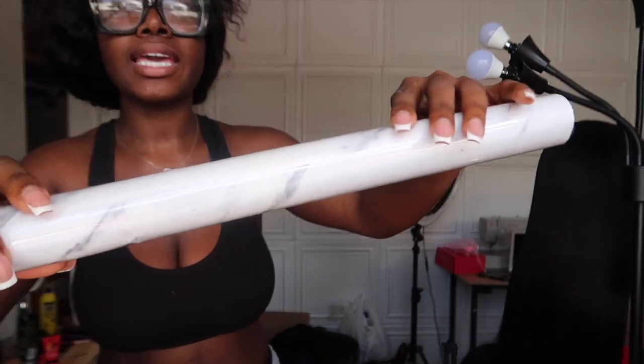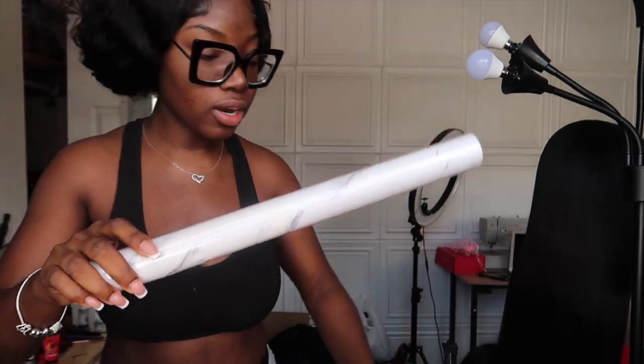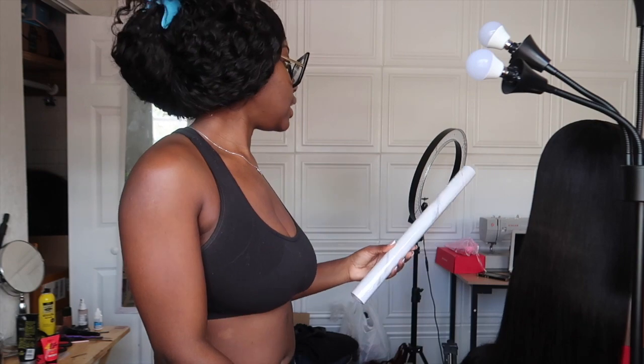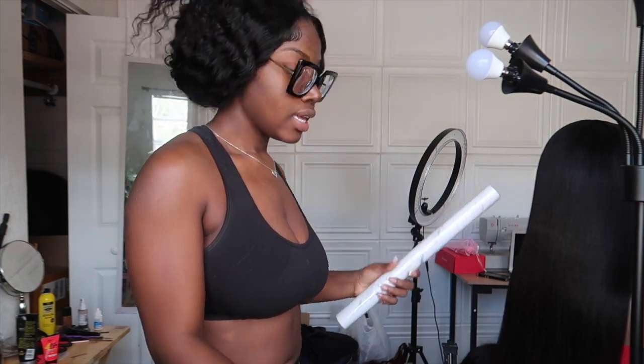So this is how it looked, and I'm basically going to put it on top of it. I do think I might need a bigger one. Yeah, I might have to return this and just get a bigger one because I don't want to cut these into pieces. I actually just want to lay them across.